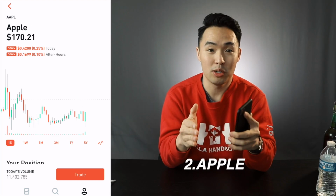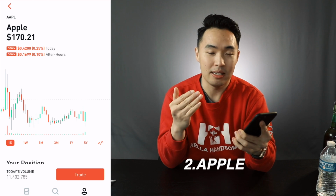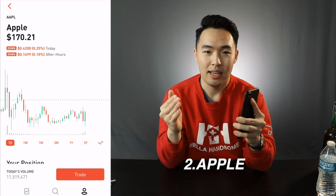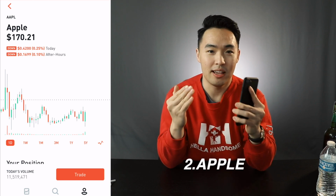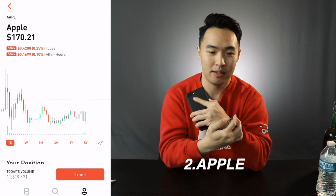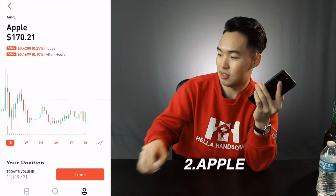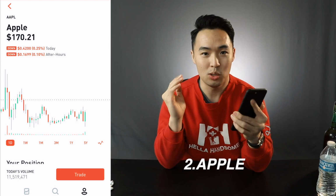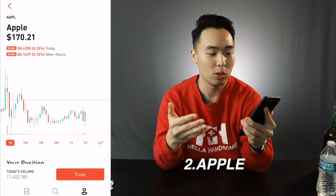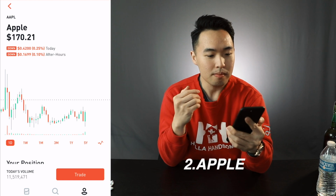The second most popular stock right now on Robinhood is Apple. Apple is a blue chip stock. It is a fan favorite. I'm an Apple fanboy. I don't have my Apple Watch on right now, but I'm using an Apple phone. I use the Apple AirPods. I'm an Apple fanboy to the core. I use a MacBook Pro to edit all my videos. So I believe in this company.